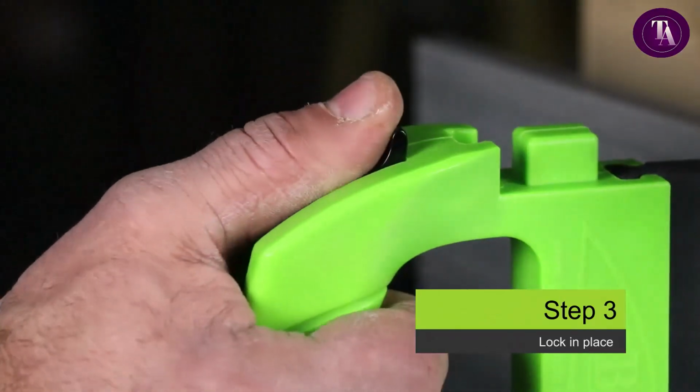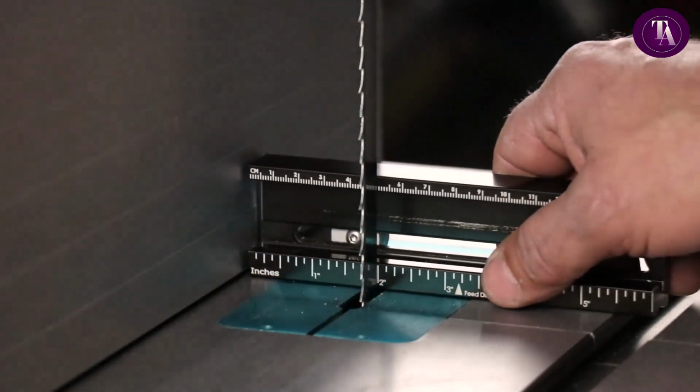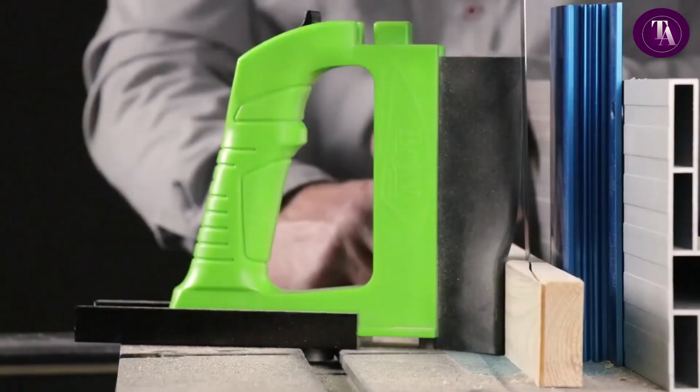Optional GP7 and GP10 accessories extend feather height or secure the guide for repetitive cuts, making it ideal for veneers, thin strips, and irregular materials.